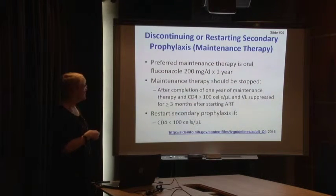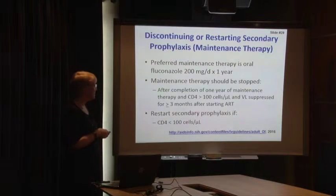So once you have finished maintenance therapy of fluconazole for more than a year, there should be consideration to discontinuing secondary prophylaxis or maintenance therapy. And as I alluded to earlier, once patients have completed 1 year of maintenance therapy, if they've had a CD4 count increase to at least above 100 cells per microliter and their viral load has been suppressed for at least 3 months on effective antiretroviral therapy, you can safely discontinue maintenance therapy for cryptococcal disease.